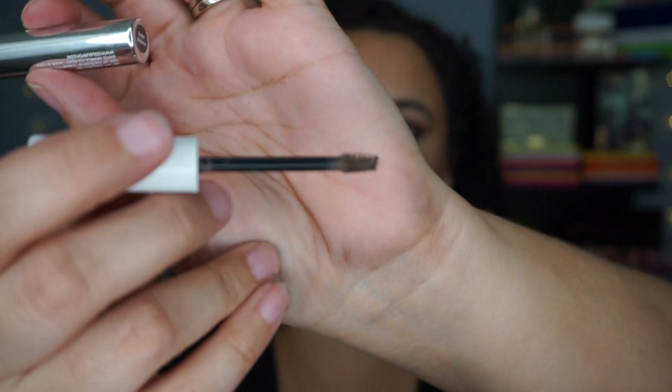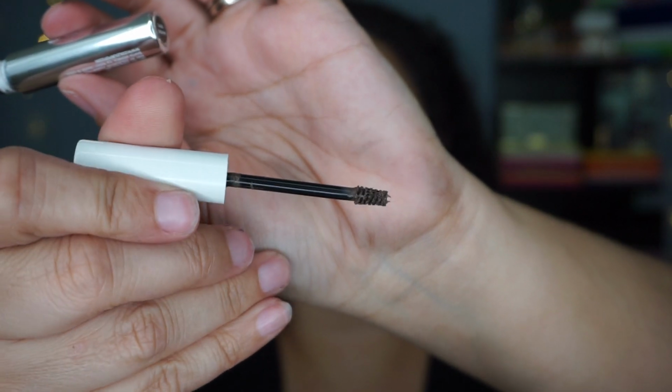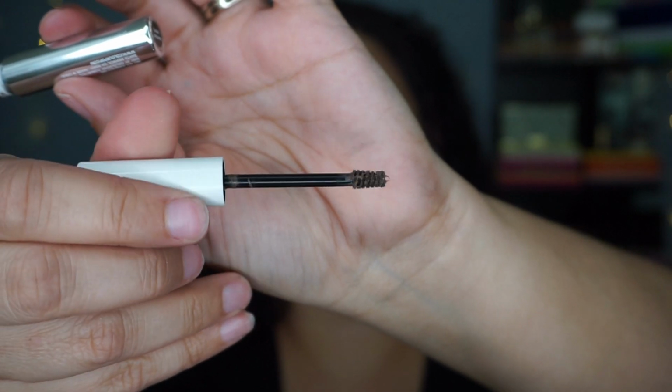Brows. There are no end of brow products. There's brow pencils, brow pomades, there's like brow tattoo things, there's a ton of stuff out there. For me, personally, what I prefer to use is like a brow gel mascara type thing. So this one is from ColourPop. There are no end of options out there from many different brands, but it's like a little tiny mascara wand. You just run it through your brows. And then it helps to lock them into place while also helping to fill them in a little bit.